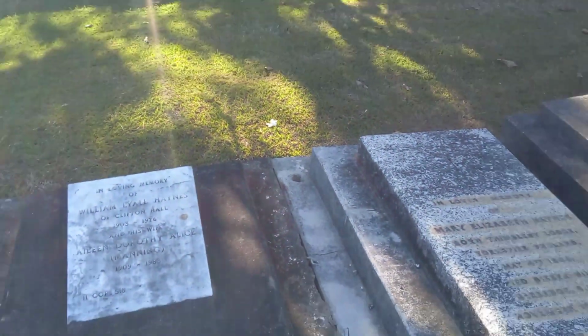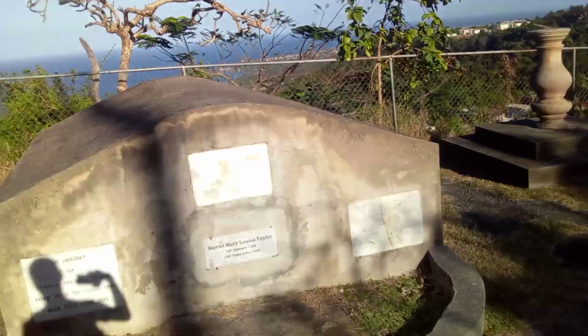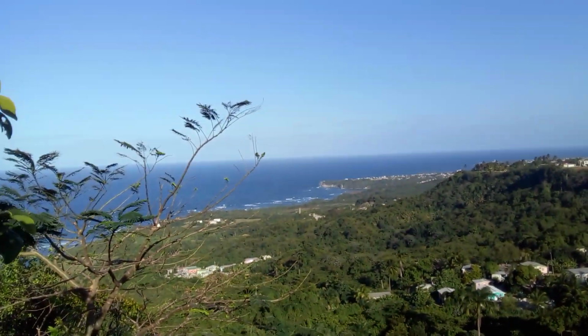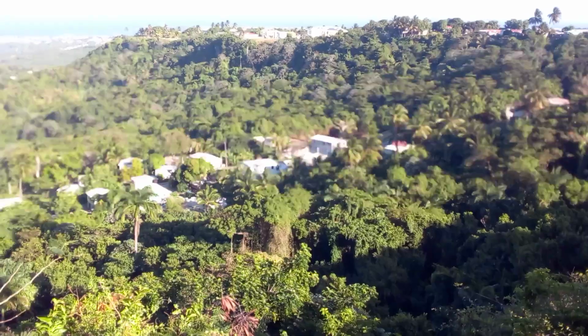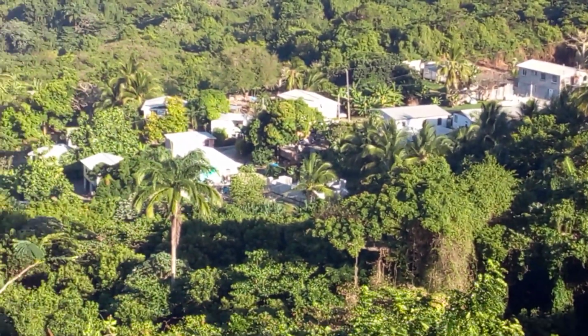All the Hayneses there at rest. See all the Haynes tomb here. This is the sundial here, which tells the time. And from here you can see southeasterly on the east coast as well, towards Bath Beach. This is Bath Beach and this is Pot House Village, beneath here. Pot House Village in St. John. It should be leading down to Bath Beach. And there is a Pot House Spring down here as well.